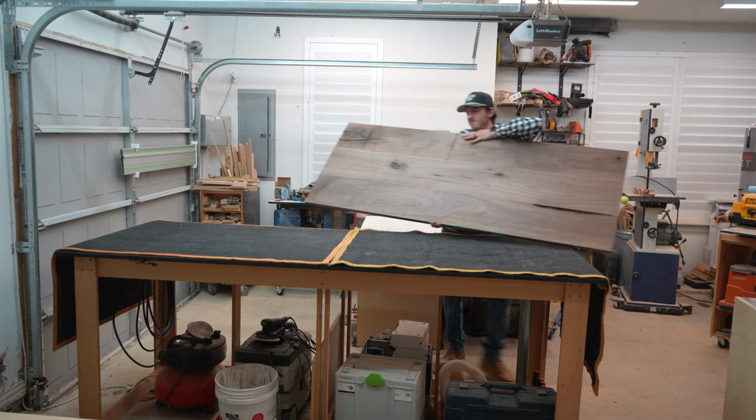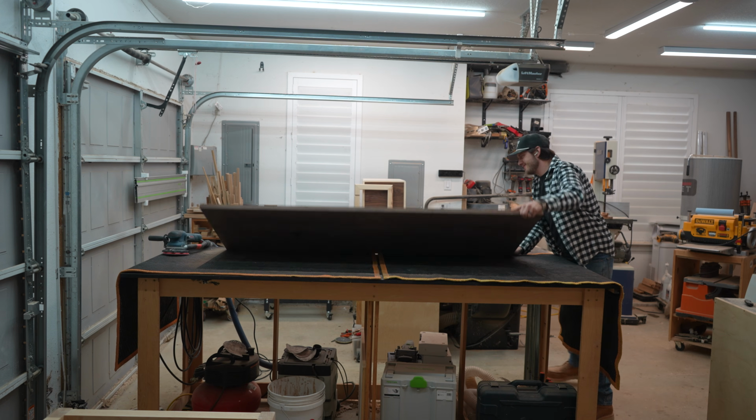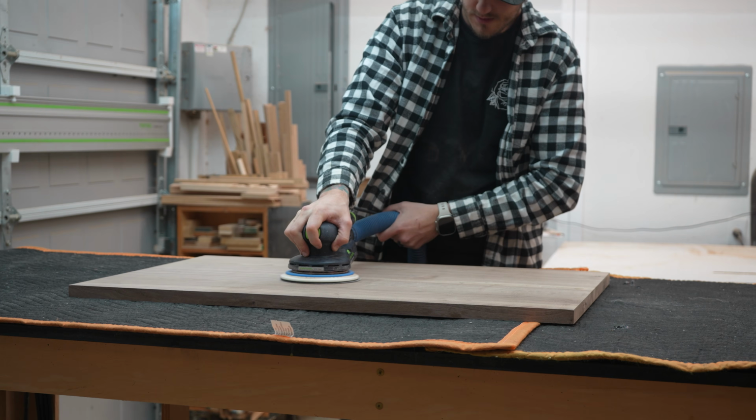I'm gonna pretend like I know what to do in the cold because I've got to get back to these tabletops. And the first thing that I'm gonna do is take some 80 grit sandpaper just to flatten and get all of these boards level. And the reason why I'm doing that first is because I need a flat surface so that I can start working on the cable management features of this desk.